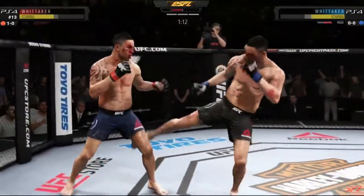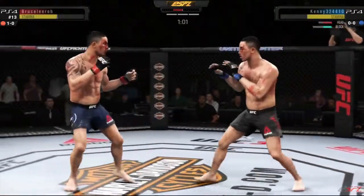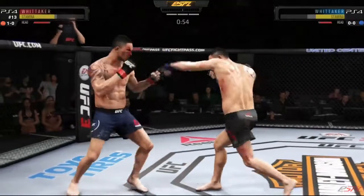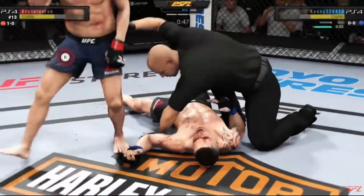Again, the left hook lands. Head dropping down. There's the left hook again with the rock straight down the pipe. There's the left hook again. Kenny is getting worked now. This round's closing. He's got a minute left here. That is 2 in a row right now. So, I mean, 2 knockdowns for BruceLeeRob. How are you going to score? Oh, the uppercut! Oh, that's it! He's got him! Beautiful work.